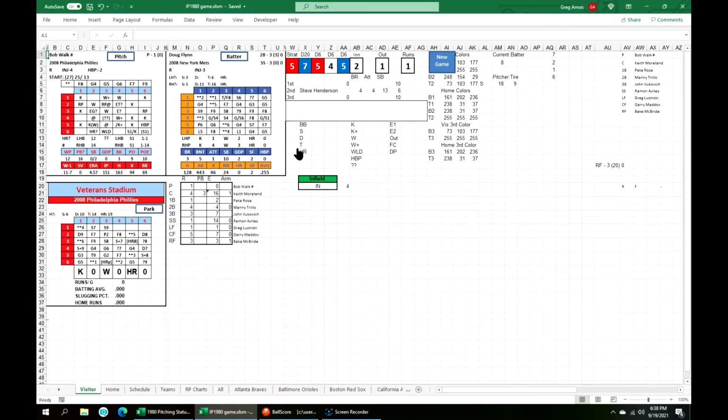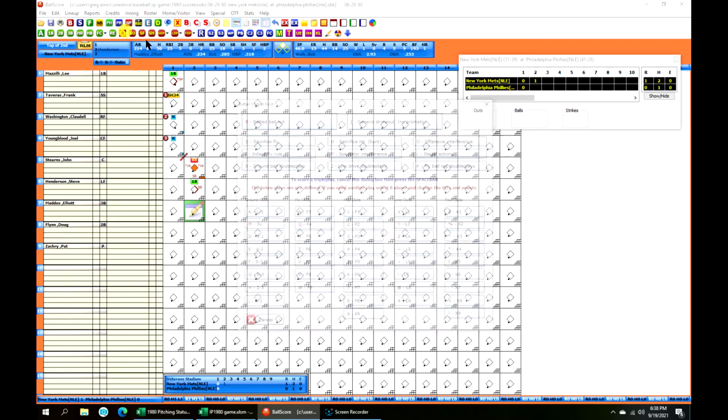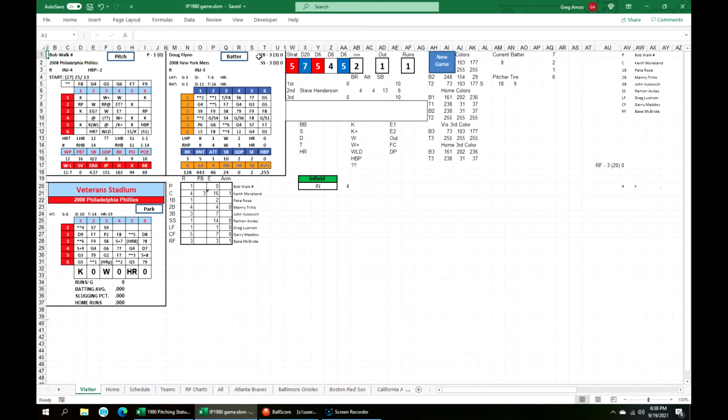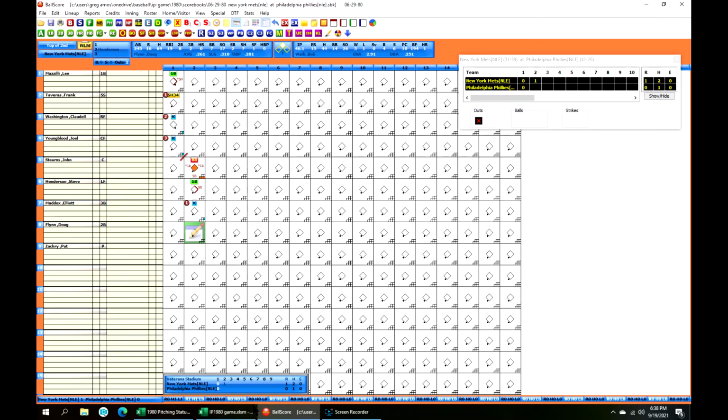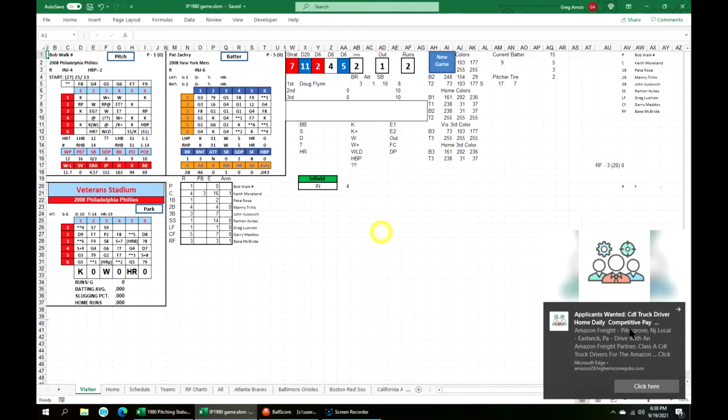Okay, brings up Elliott Maddox. Not Elliott Maddox. That was a strikeout. Forgot to put that in there. All right, Doug Flynn. Strategy roll says nothing. 14, nothing. 24, another single to 4. And single to 4 will bring in 2 plus. And Henderson to 4, so we get another run in.